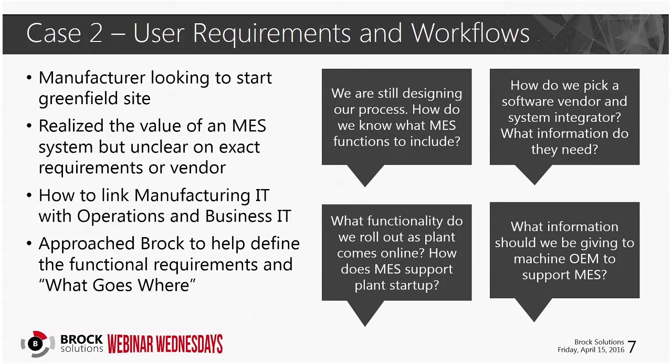So they're still designing the process. How do you know what should go into MES? What are the key functions that they should include now? As they go and start to roll this out, how do they decide what software vendor? What's the role of the vendor and the system integrator? And what information would they need in order to put forward a bid or a proposal on this solution? What information should we be giving to our OEMs to support the MES?